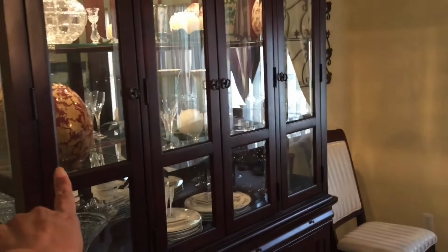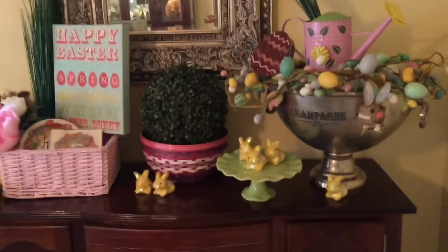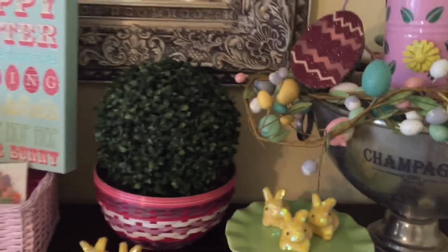But look at those beautiful eggs. I have one egg here, and if you can see up top, I'll let you peek on that side. I have one egg there. Now, this is where I usually keep the desserts. I might still put a cake or something over here, but this is the buffet server.